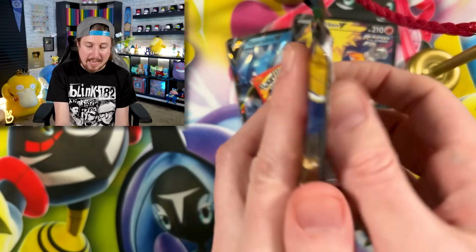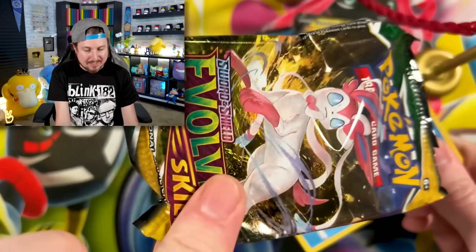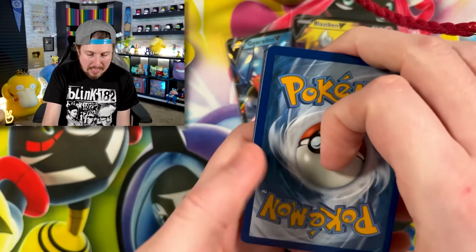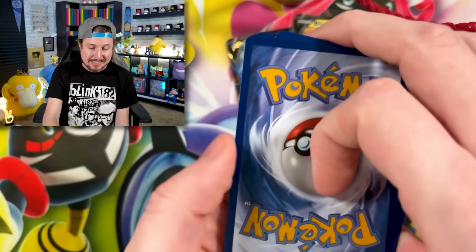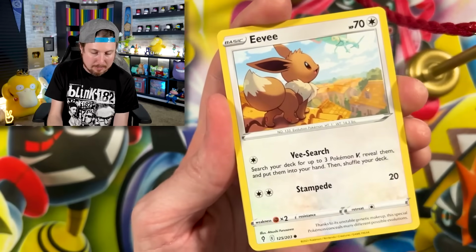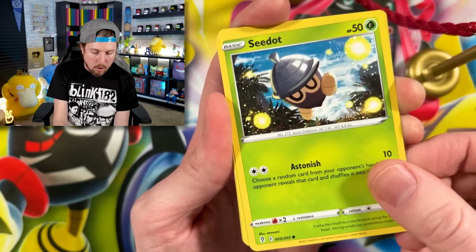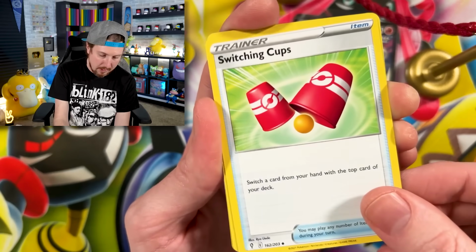We got Evolving Skies. It is the tin that I like. It's got Evolving Skies, Fusion Strike, Brilliant Stars, three phenomenal sets from the Sword and Shield era. So no complaints there. This was the last tin at the first Walgreens stop. So we'll see if people have been passing up a good Walgreens Pokemon tin opening. Energy, put it right over there in the filing cabinet.